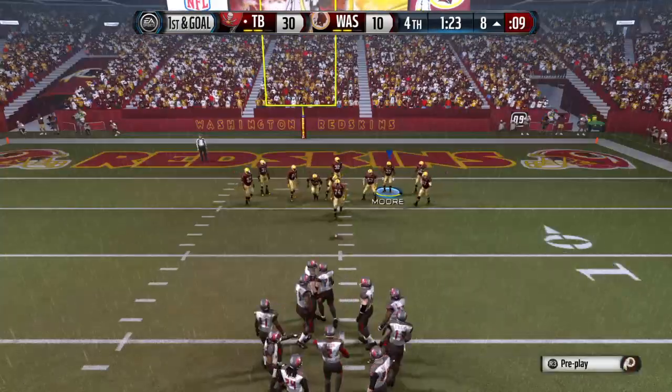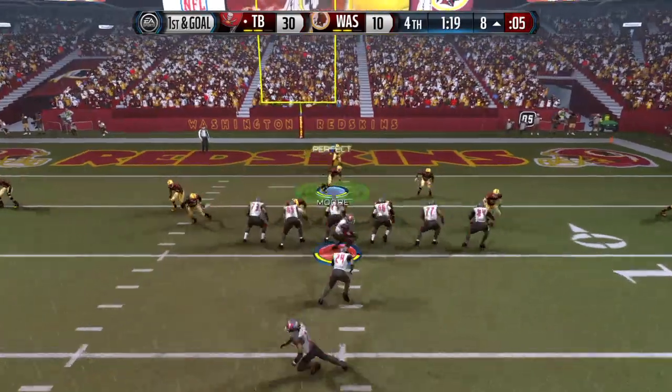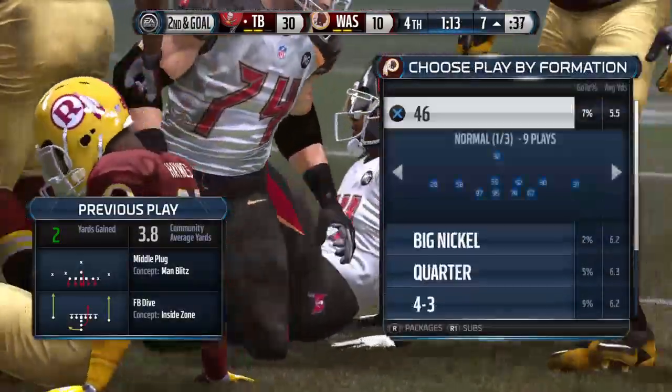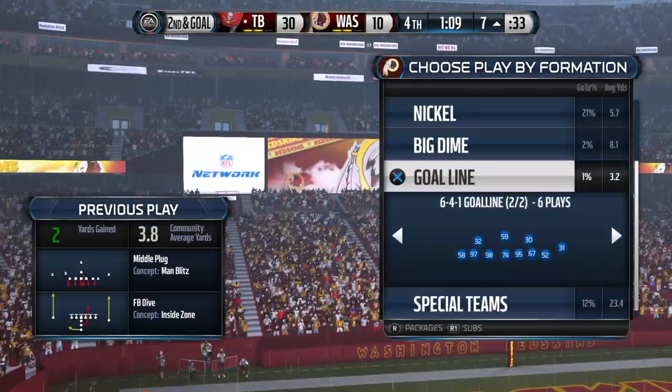They're able to move the chains after that last run. Handoff made. Good piece of tackling. Jim, the offensive coordinator has done a terrific job so far here today. He's got his team winning. You're in the red zone. Let's see how clever he's going to be on this call.